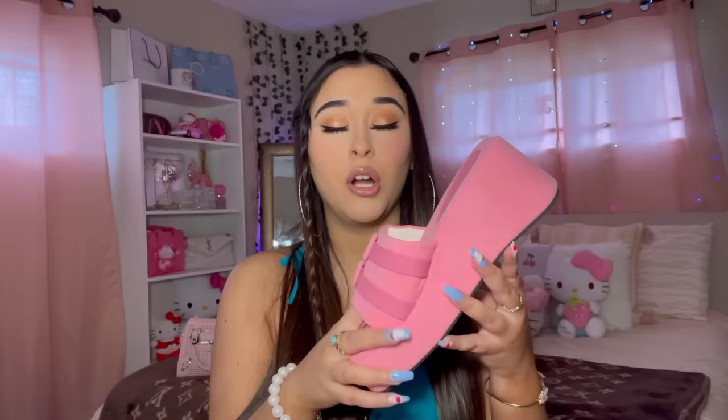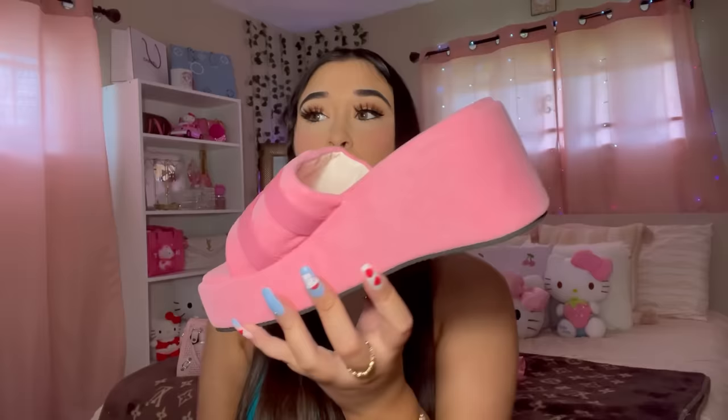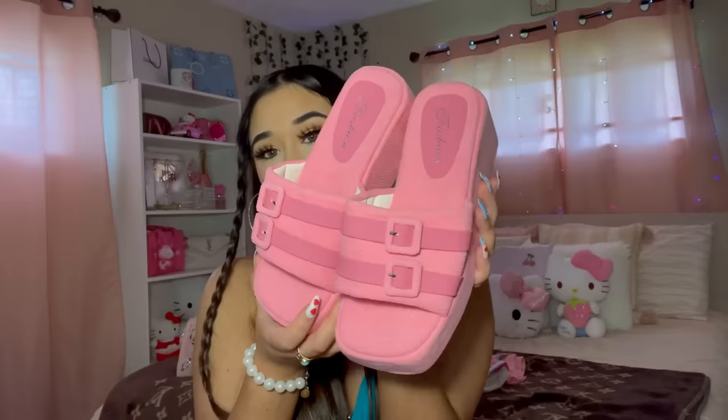The one thing I wish I would have gotten this in a size 6. I got these in a size 6.5, and they are a little bit loose on me. Girl, I just have really skinny, flat feet. Like, it's a curse. But yeah, I got this in a size 6.5, and I wish I would have gotten it in a size 6 so it could fit me a little bit more snug, because when I wear them, they do feel a little bit loose. But look, they're really pretty.